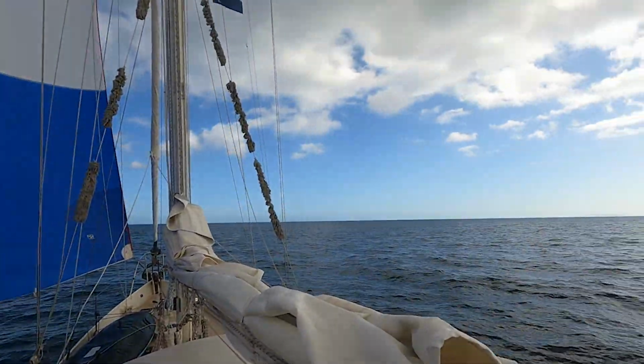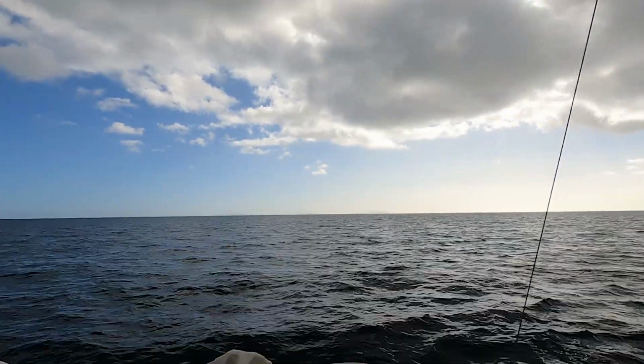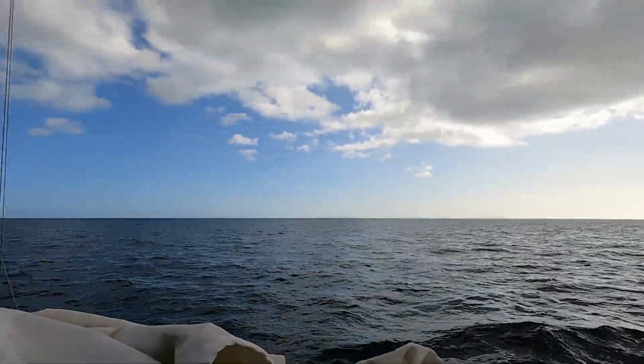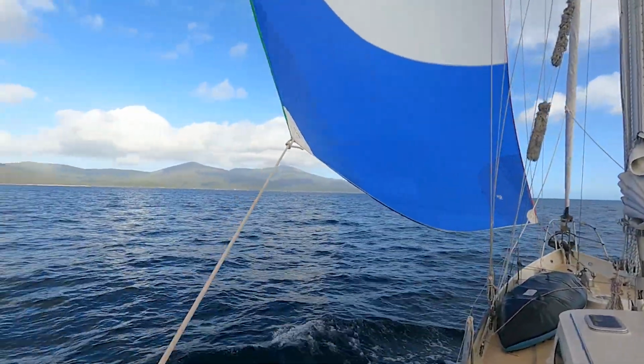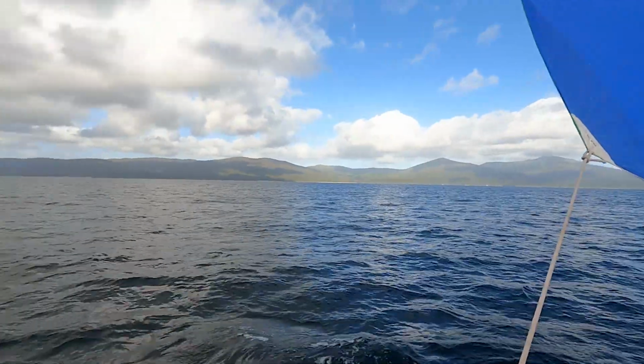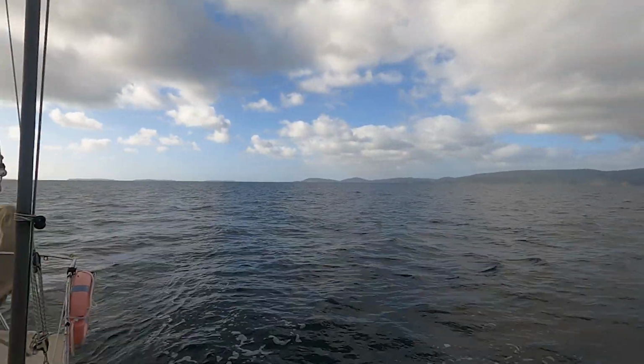Over there is the mainland of New Zealand, the South Island, and we are sitting very close to the coast of Stewart Island. Bye bye! We're on our way to Fjordland.